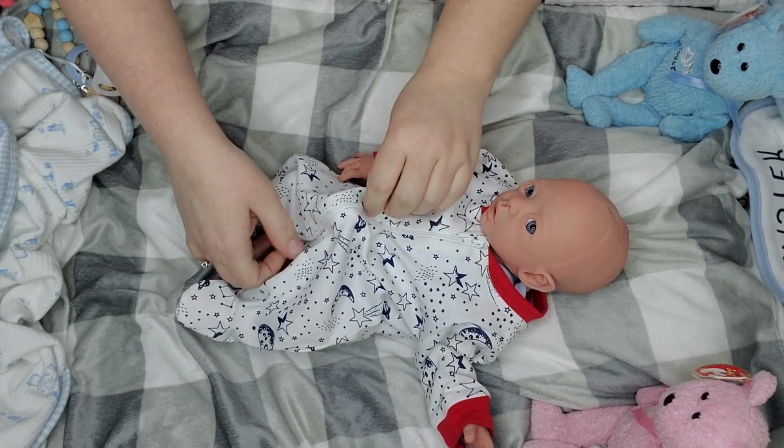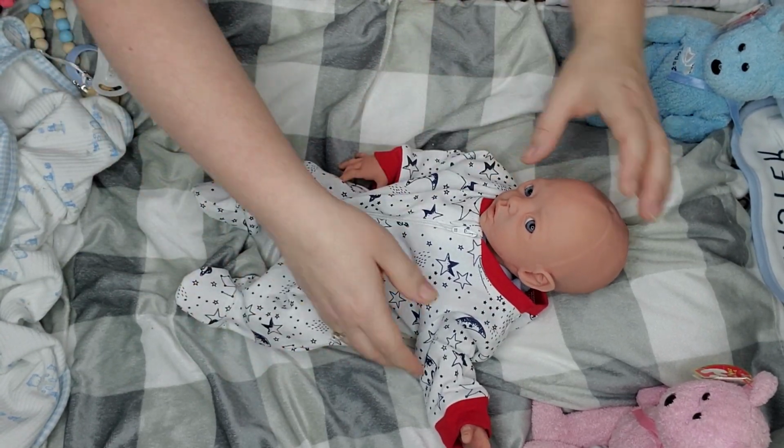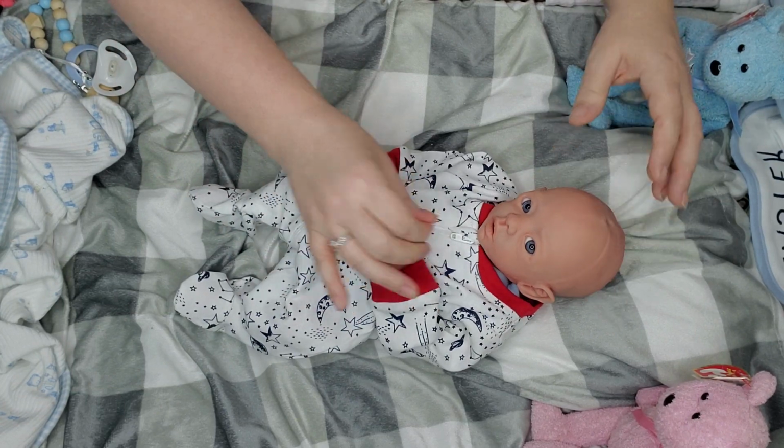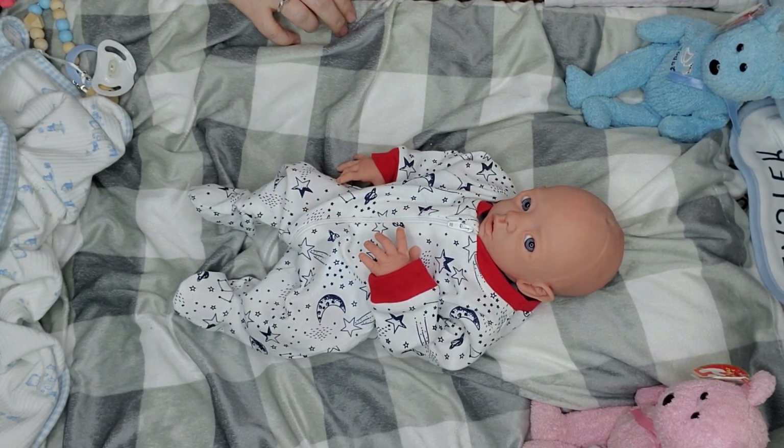And this is a preemie sleeper from Koala Baby, and it fits him quite well. He's a little bit tinier than the Koala Baby stuff. Oh, we gotta cut that off. I gotta get a pair of scissors.